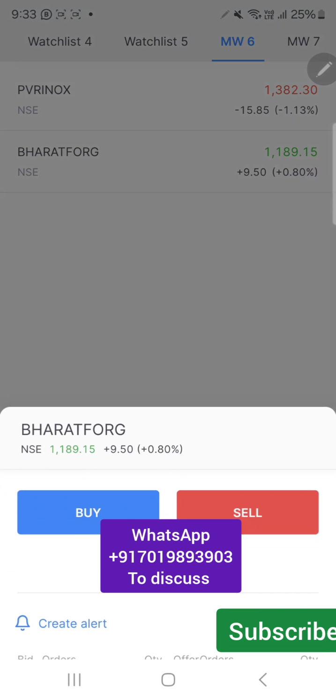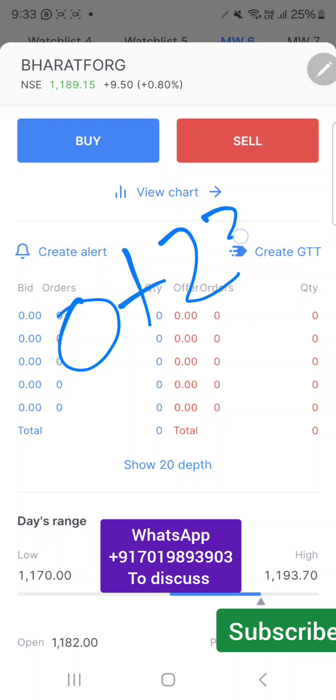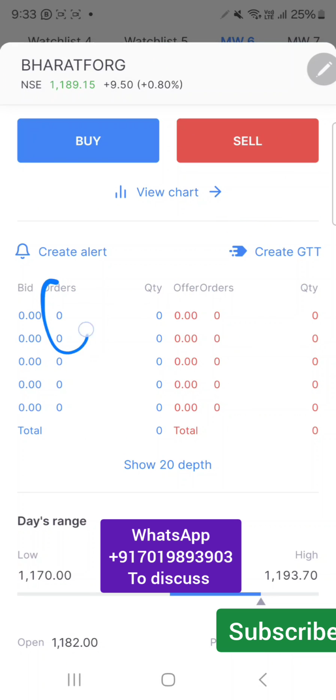And the next stock is Bharat Forge. So for Bharat Forge, just see the opening price and add opening price plus 23 to find out the maximum high the stock might go for tomorrow, and opening price minus 23 to find out the maximum low the stock can go for tomorrow.